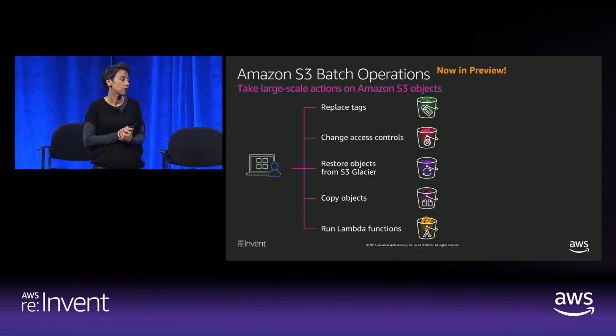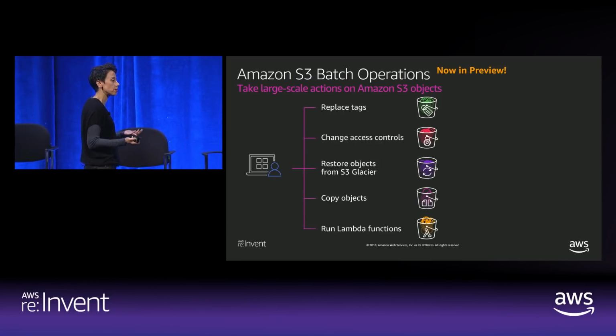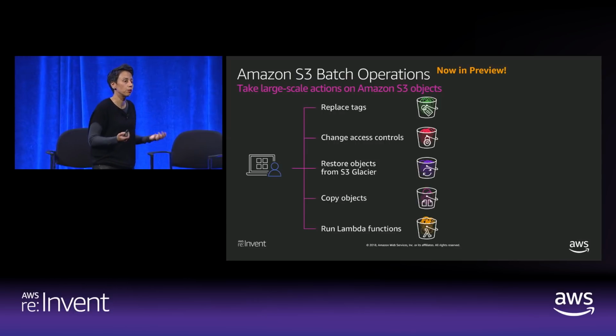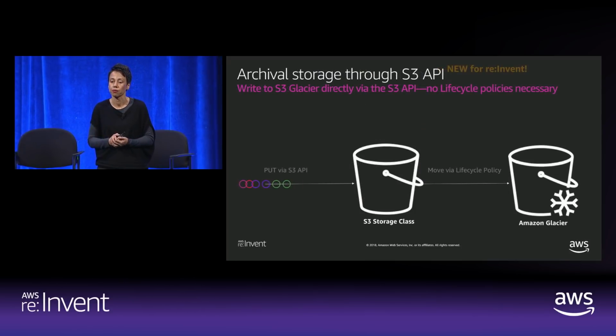It's now in preview. If you send us a note, you contact us. I think on the website we have some way to contact us about this. Then we will add you to the preview if you're interested and you want to play around with it. Or it will be available early next year for you to use for general availability.